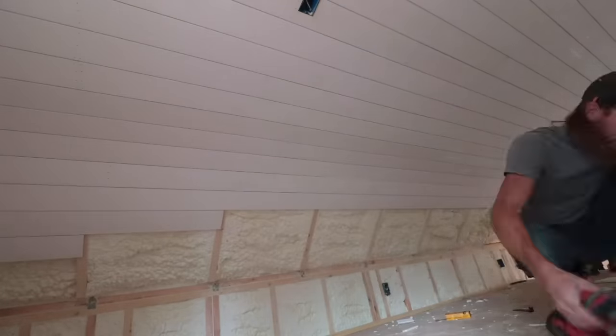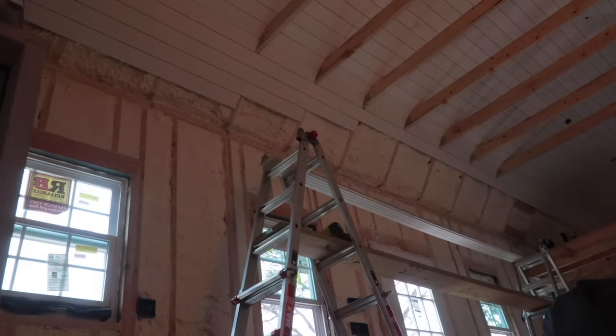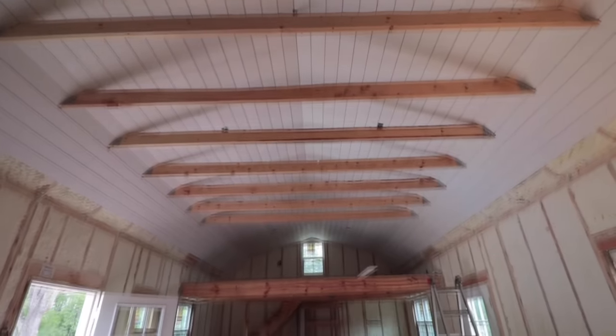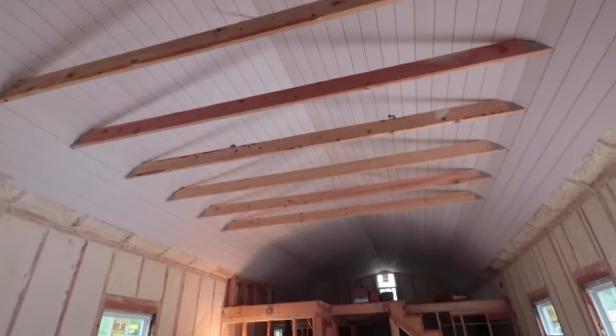I do have to say, the most challenging install is also my favorite part of this entire place. That shiplap ceiling. It's the best background as we do school each morning and the sweetest fruit of our labor as I sit and read at night.